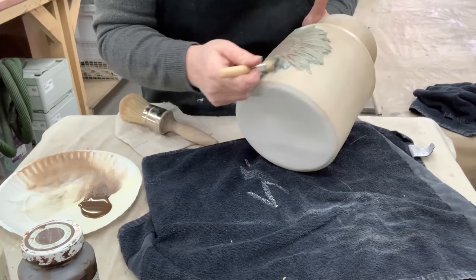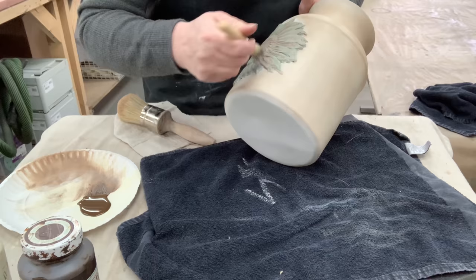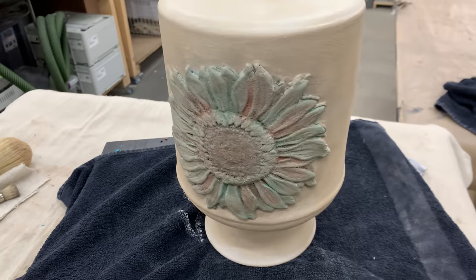Do need to go in with a little bit of a smaller brush and kind of work that antiquing wax up into the petals. As you saw, yep, I went right over the top of that sunflower. And now I'm going to seal the whole thing in with polycrylic and let it dry.